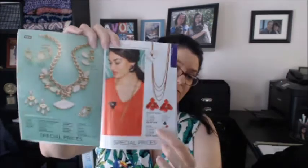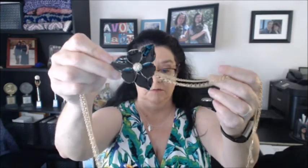And then this one I really love. I love this. It's such an unusual piece. It's a multi-strand necklace, and it's the floral accent. Did I grab the right one? Yep. And I got it in black, but they also have it in white and red, and it's kind of a corally red, so a little bit more on the orangey side of red, but it has this beautiful big flower, real big flower. There's some earrings that match.